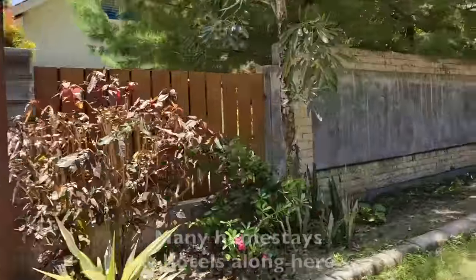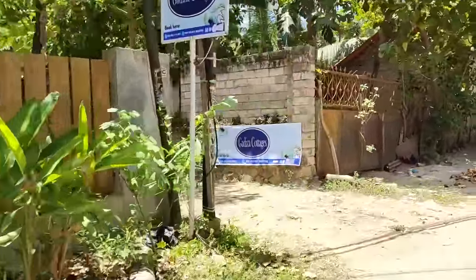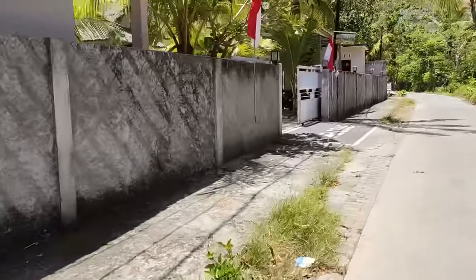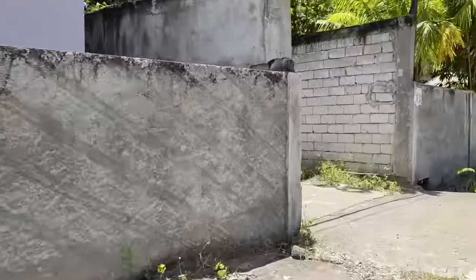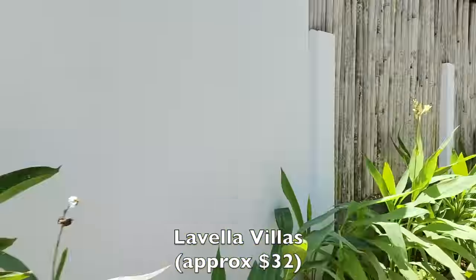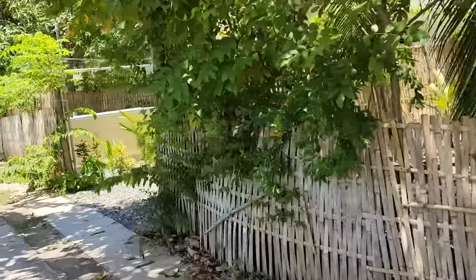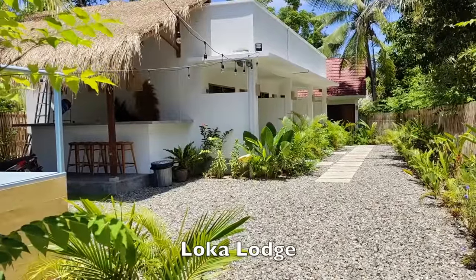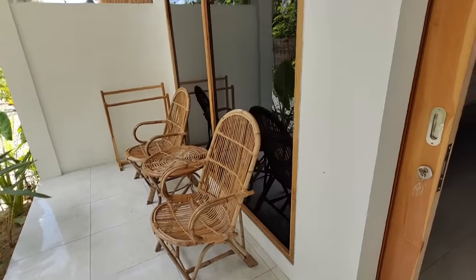Bagus. Kuta Garden. Yeah, lots of villas. Endless villas. Another nice place with a pool. Oh, nice. Okay. Lovely.